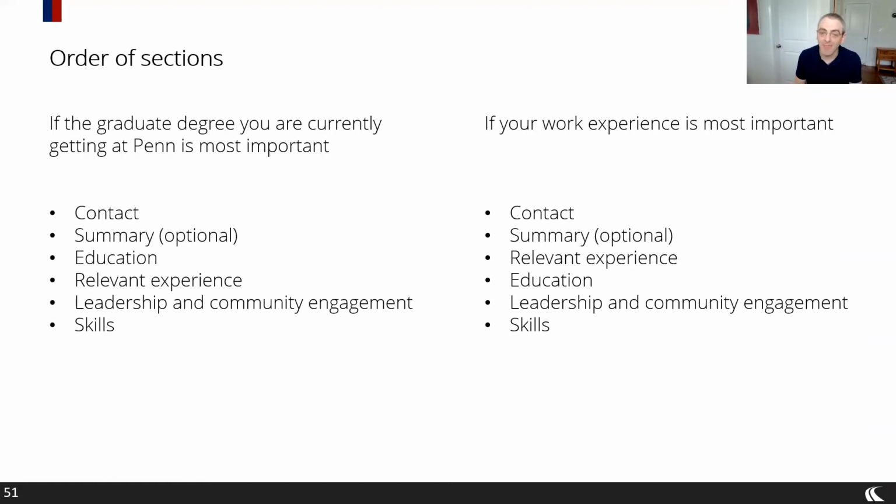Relevant experience, we'll talk about that in its own section. Leadership and community engagement, these are broader categories. You don't necessarily need these, but these are catch-alls for things that aren't directly related to the role that you want to be applying to, but that you may want to highlight your ability to lead or collaborate or communicate with different people or gain knowledge. So if you are working in the community and those things feel important but not relevant, then having another section can be a great way of doing that.